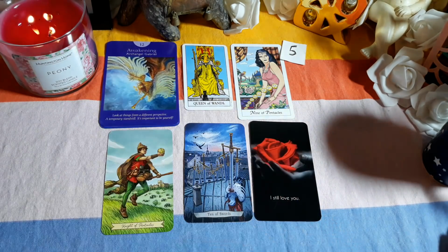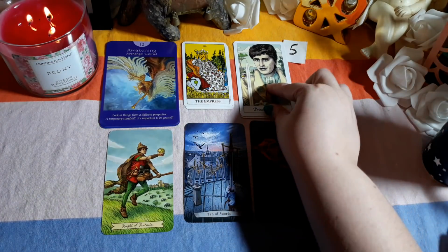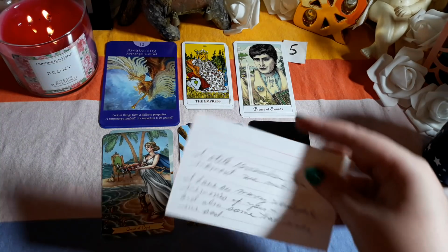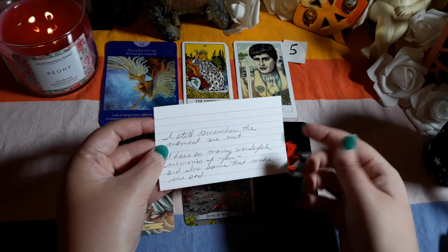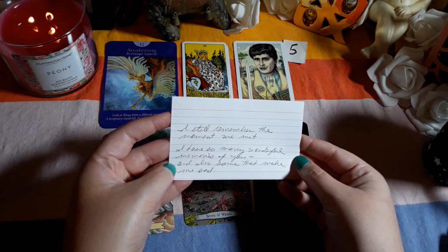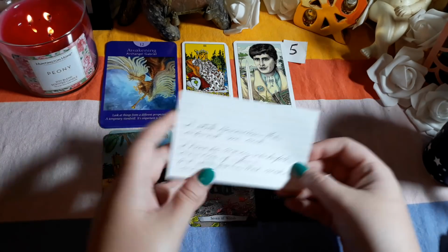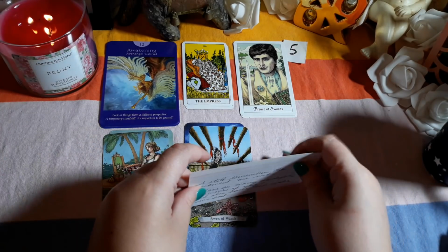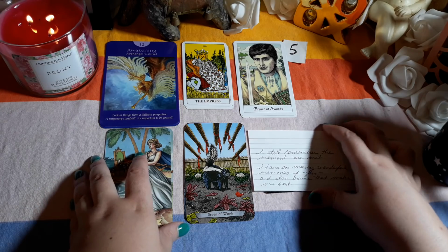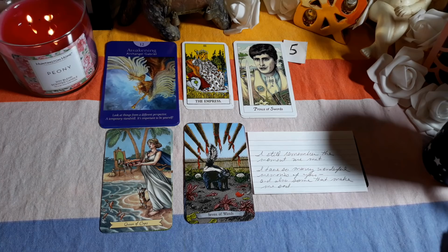Awakening, which is the Hanged Man, Empress, Princess of Swords, Queen of Cups, Seven of Wands. I still remember the moment we met. Well, this card just says it all. I have so many wonderful memories of you, and also some that make me sad. Well, with this Ten of Swords, it's not just that they have some that make them sad. They have some that are just excruciating. But yeah, their favorite memory of you is the moment they met you.